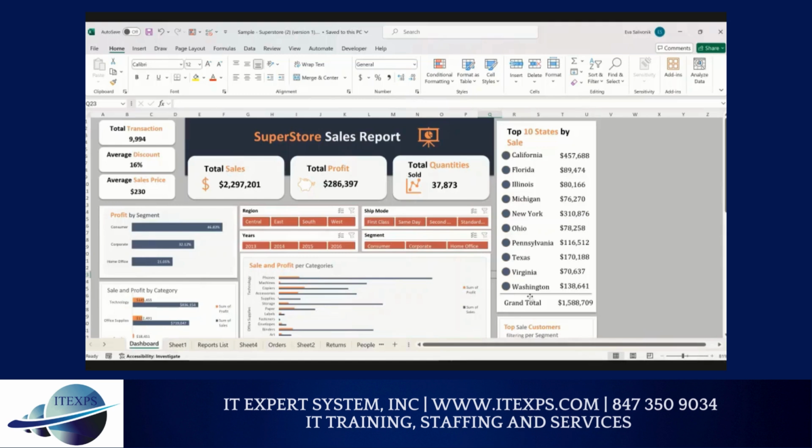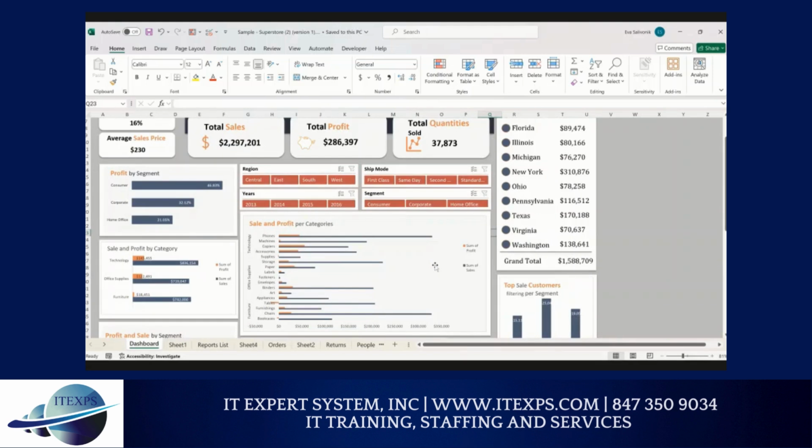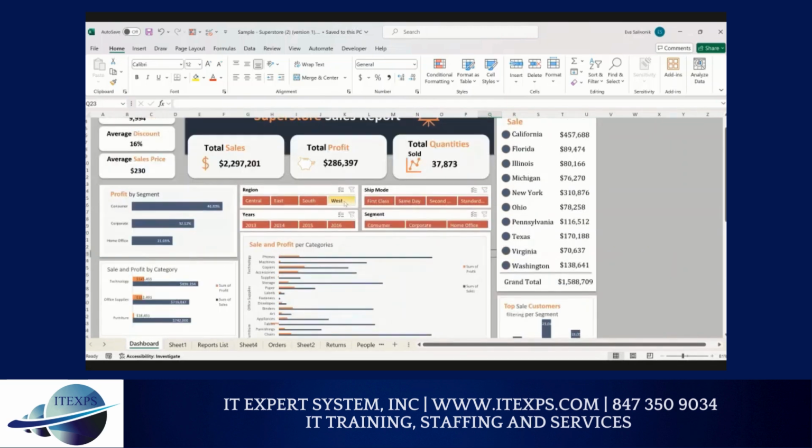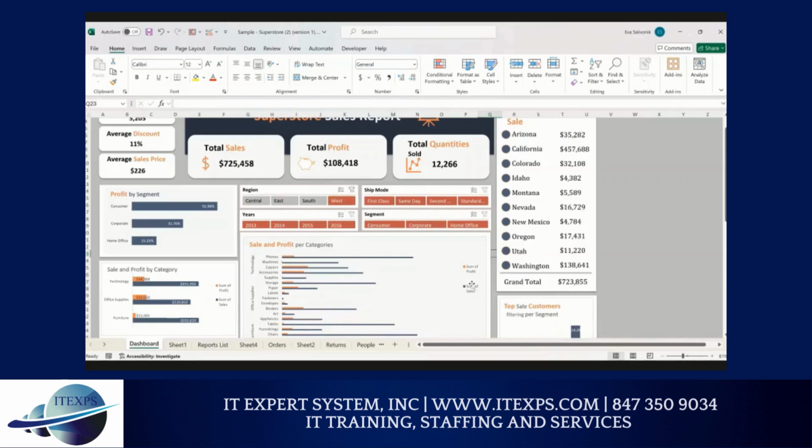So this is basically an interactive dashboard with the data provided. I used pivot tables and pivot charts. Most of them are all connected together, and slicers as well. So if you click on one slicer, for example, if we want to see only the West region, all numbers will change and they will show us only the data for the West region. You see that the profit was changed, sale was changed, etc. So let me go back.